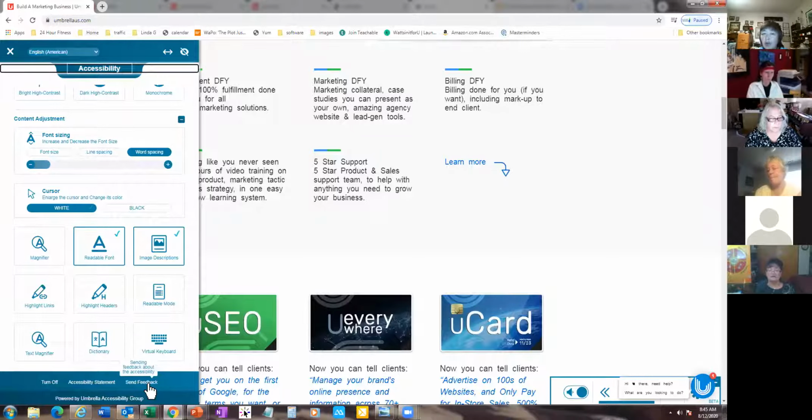So again, with the voice commands, with the text reader, this makes your website about 95% compliant. It's not going to make it 100% because that requires a lot more work. There's options that this company offers where you can, but I think for most businesses, 95% is going to safeguard them from action, right? So let me see.